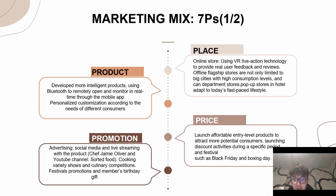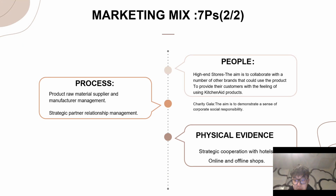And for the marketing mix analysis, which includes product, price, place, promotion, people, process, and physical evidence, our future development direction is market development. So we focus on place, promotion, people, and process in the marketing mix to implement the strategy.